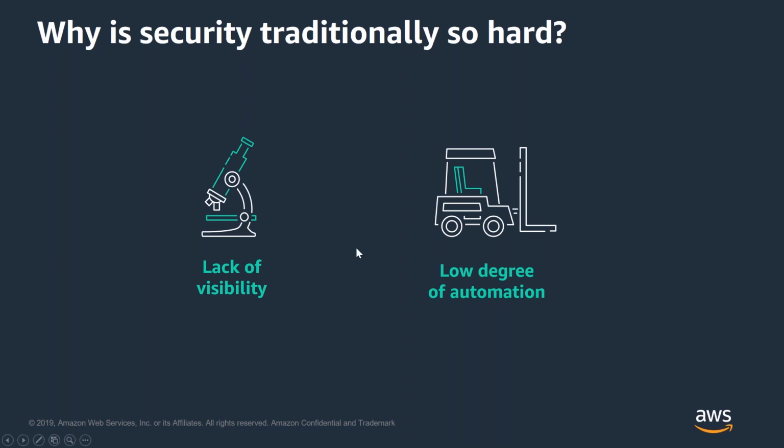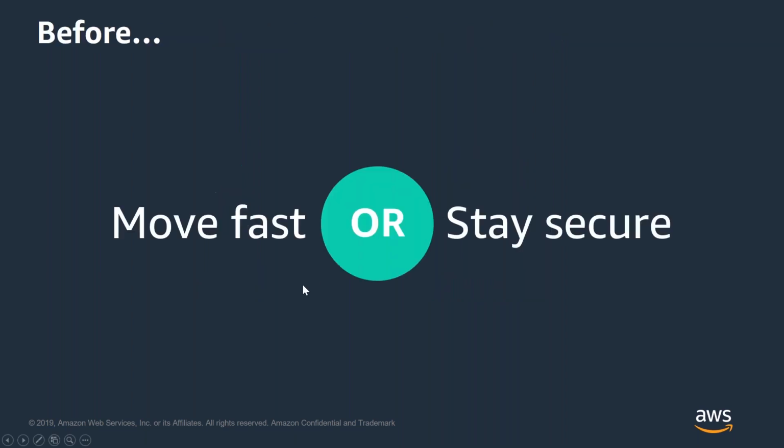And what it really came down to is you had a choice of moving fast or staying secure. And when you start to look at AWS and moving to the cloud, one of the things it helps you do is change that paradigm to be able to move fast and stay secure.